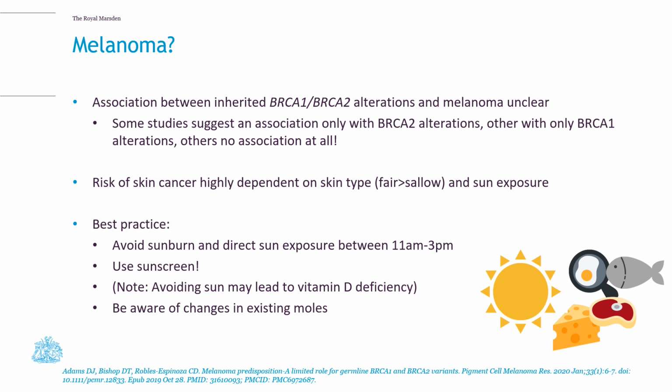In general, although the risks, look, it's all very woolly, the data is not very clear, I think it's very sensible, even if you didn't carry an alteration in one of these genes, to try and minimize your risk of skin cancer, particularly if you're fair-skinned and particularly if you're working somewhere that involves a lot of sun exposure. So try to avoid getting scalded if you can at all. You can do that by avoiding direct exposure to the sun between the peak hours of 11 and 3, covering up with long sleeve tops, using sunscreen, a good quality one, and making sure to reapply liberally throughout the day.